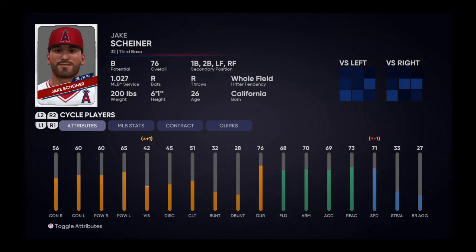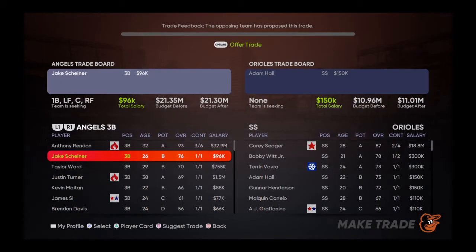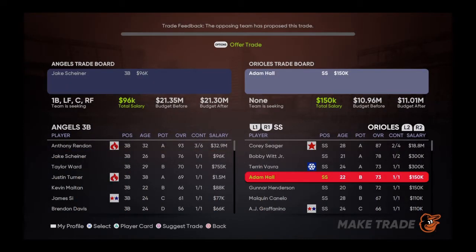He's a natural third baseman, also plays first, second, left, and right, and he's a pretty solid defender. He has pretty good speed. Now his vision and discipline aren't the greatest, but his contact and power ratings are all pretty respectable.